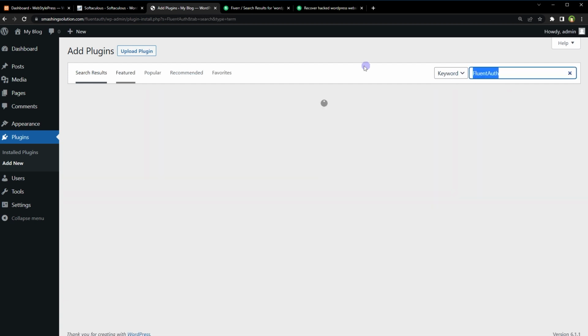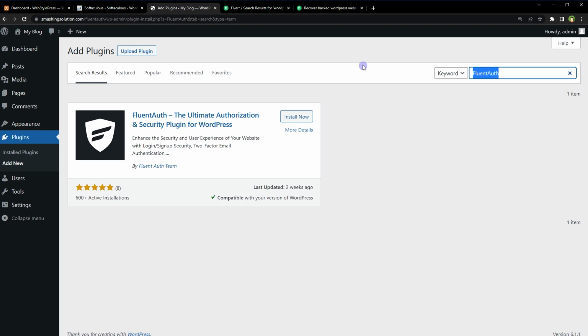search for the plugin Fluent Auth. This is the lightest and blazing fast security plugin for WordPress, and it works. I cannot tell you how many two-factor auth plugins I have tried. Almost all fail at some point. This is the solution. It works. Install and activate.